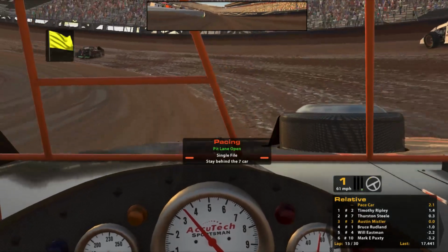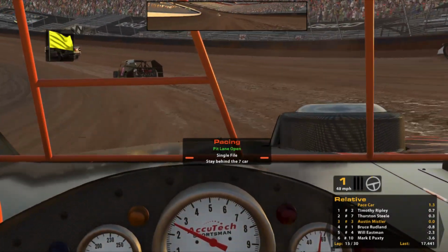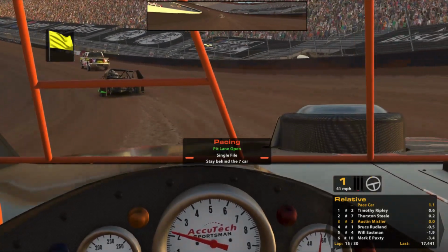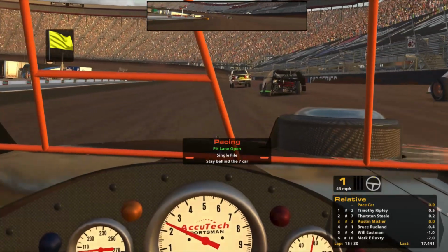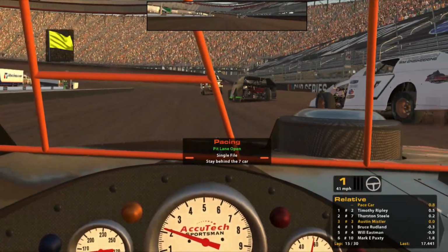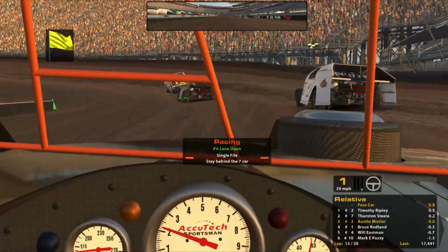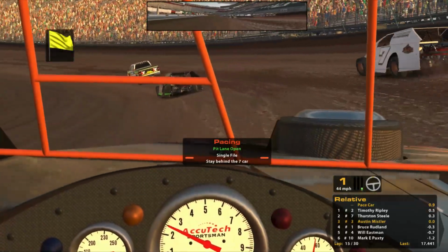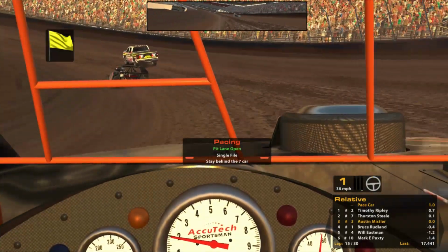I don't remember series to series for the most part. I know street stocks have single, and most of the other ones have double. Well, most of the other ones I race don't have cautions, so there's only the one restart in the beginning. Street stocks I know have single. I'm pretty sure the World of Outlaws has double until the last 5 or 10 laps, one or the other. I don't know which it is.